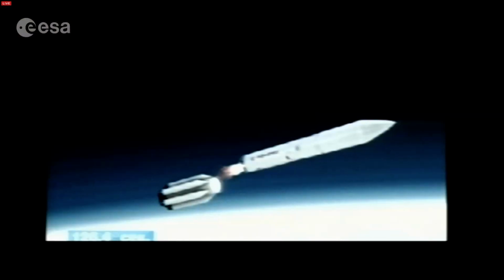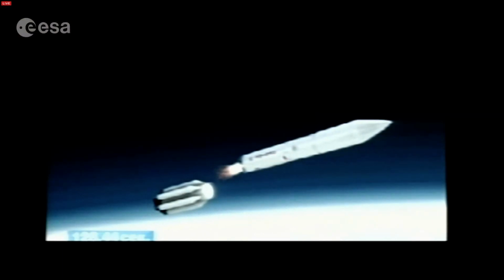And by then it will have reached more than 40 kilometers of altitude and be traveling at 6,000 kilometers per hour. That's always the thing with rockets. First you go up and then you go fast. So you have to get out of the atmosphere, and then, so it's separated now. We can see that in the animation.